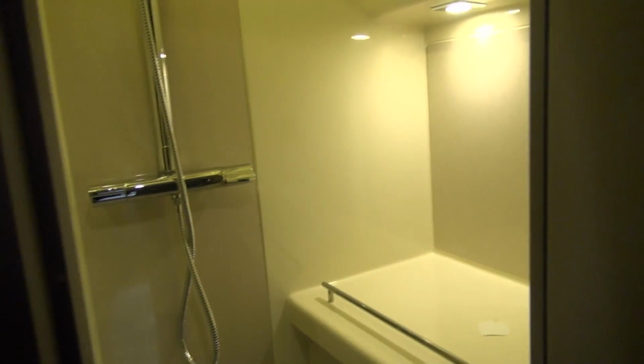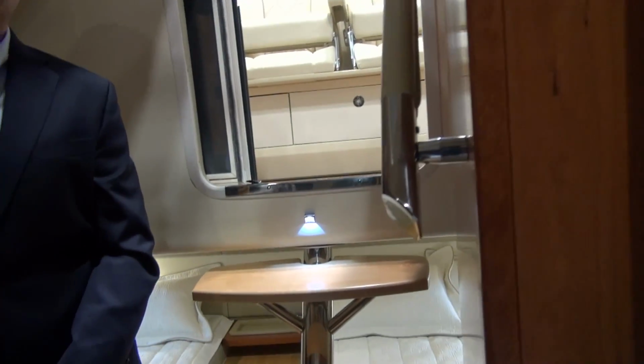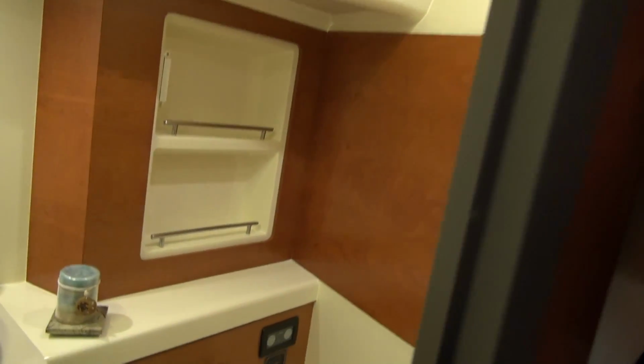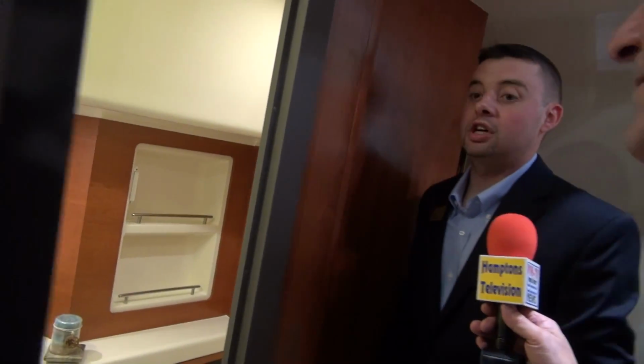So how many does it sleep comfortably? You could sleep five comfortably. It all depends on how good of friends you are. Wow, so cool. And as you just saw, you have a separate shower and a head. This is the head here, and a nice stand-up shower there as well. Good size. Oh, yeah, plenty of room. They really did a great job with this boat.